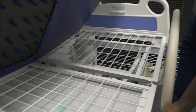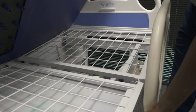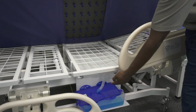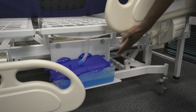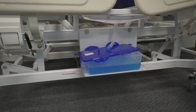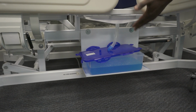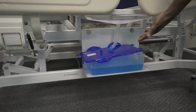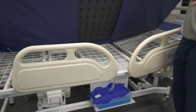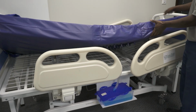They go into this funnel, which you can take out for easy cleaning, and it leads to the correction chamber. That's where we poured all that water. It went through the funnel into the chamber here, and then the caregiver can just empty this, and then the patient remains comfortable and dry.